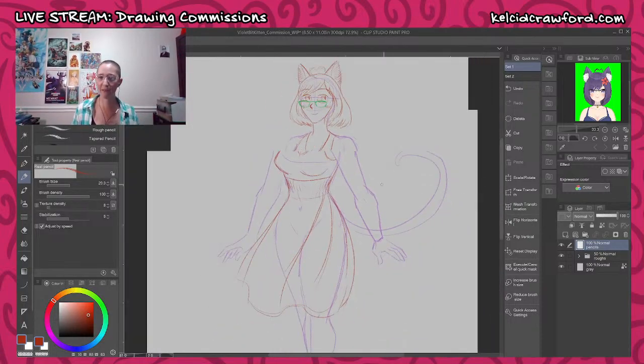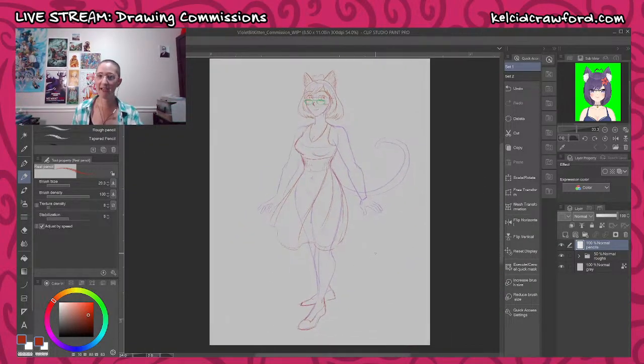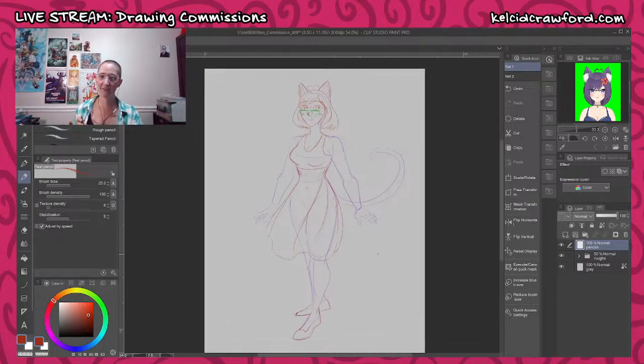Okay, so I'm going to zoom out, show you what we got. Here's what we got so far. Let me know what you think. I can add little flourishes. I still got to add a flower because I would like to add a flower. Simple and flat shoes. It's cool. I figured you meant flats.